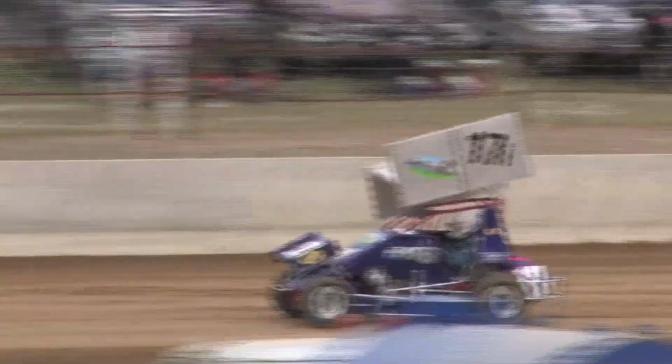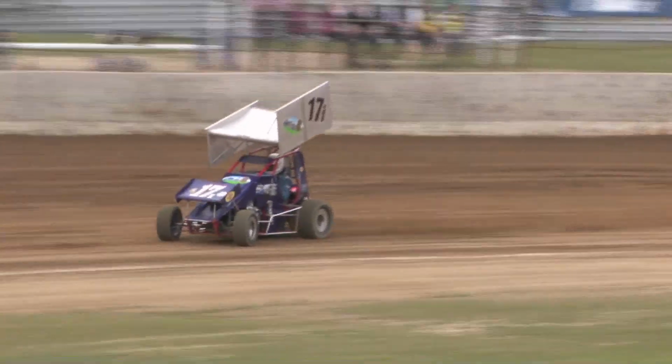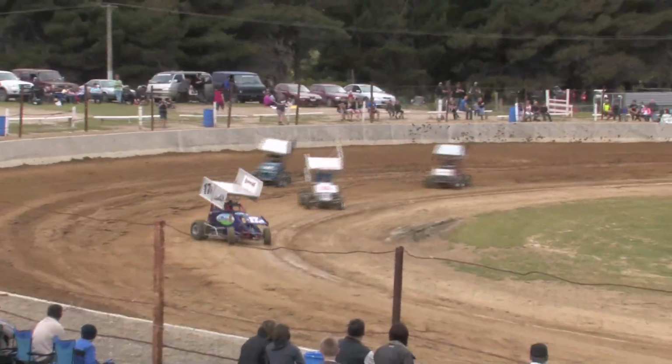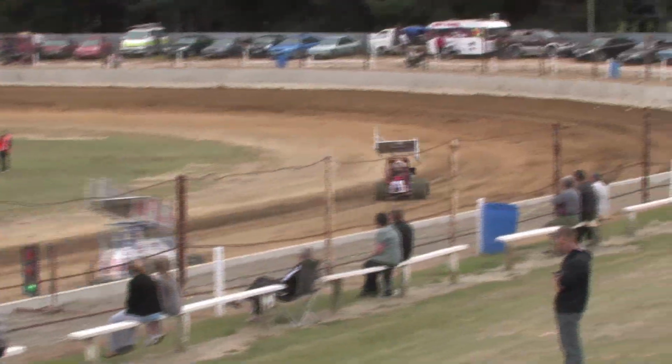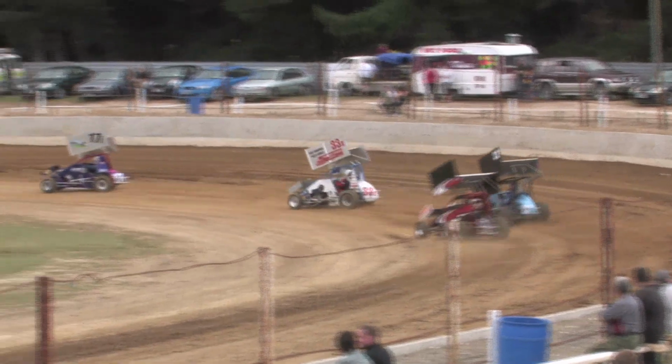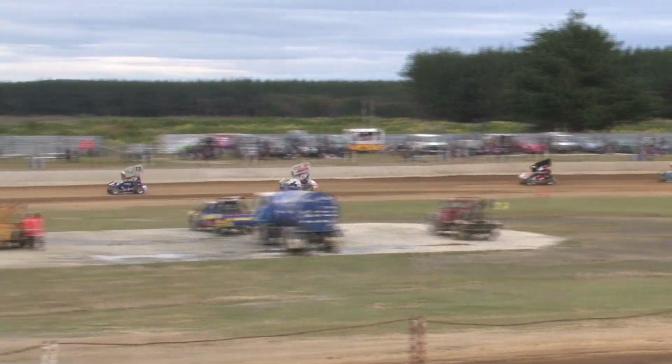Looks like Tony Jones has got it wrong as he comes out of that turn number 4 again. Doesn't seem to be his turn. He's gone back about 3 or 4 car lengths now, and he's now back in third spot. Over to 3 and 4 we go. 17 Craig Phillips leads the charge. Back and behind him will be the next place, 33 Glenn Finlay.